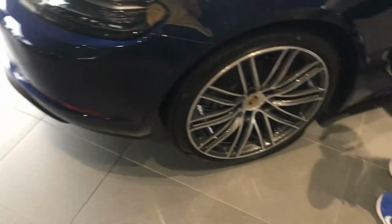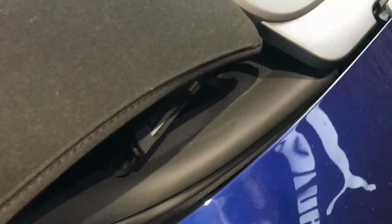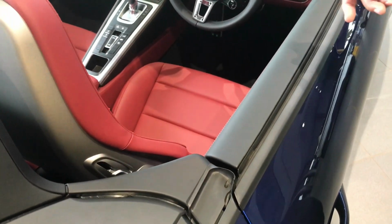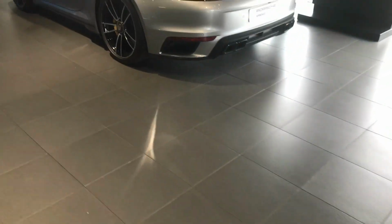Oh, this is perfect for me. You and me, what do you think? Smell the horses. I love it. Is this a manual one? No, it's semi-automatic. Oh, it's got paddles. Where are the paddles? Oh, there's the paddles. I don't want this one. This is a manual.